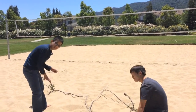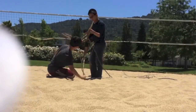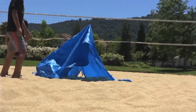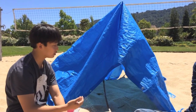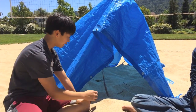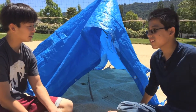So here is Tim and Daniel trying to build a shelter from the sticks they found from the rare trees out here. So as you can see, we've finally finished our masterpiece. This is our shelter. We have used tarp as the covering, and we have cut down some rare tree branches using our hatchet. These are some of the twigs we found from trees. We had to look long and hard because the trees were very hard to find. Very scarce. Yeah, very scarce.